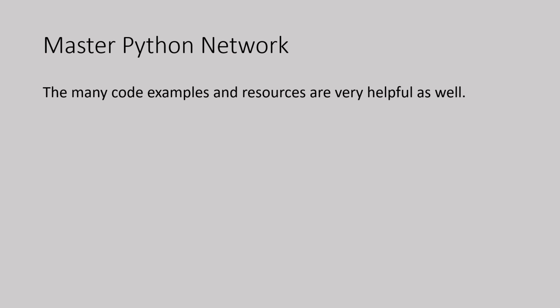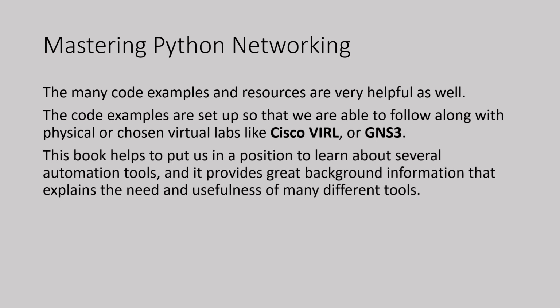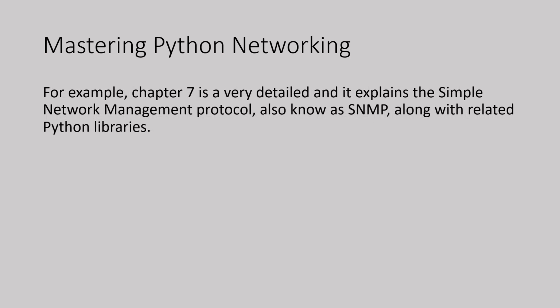The second aspect would be the many different code examples and resources that are very helpful as well. The code examples are set up so that we're able to follow along with the physical labs or virtual labs that we may be working with, like Cisco VIRL or GNS3. The book helps to put us in a position to learn about several different automation tools, and it provides a great background that explains the need and usefulness of many different tools. For example, Chapter 7 is very detailed and explains Simple Network Management Protocol, also known as SNMP, along with related Python libraries.